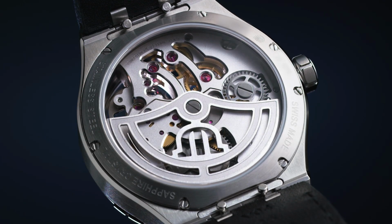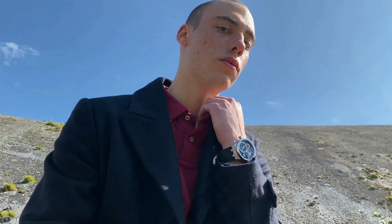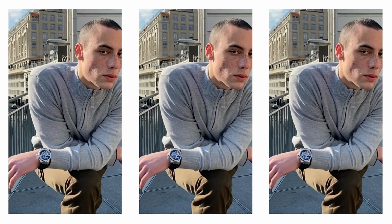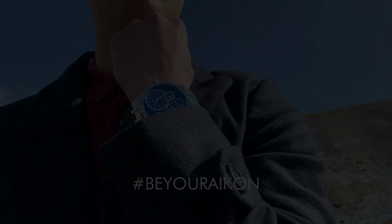The final result is a contemporary decoration, perfectly resonating with the front side of the watch. It's clearly an Icon. Wow, what a stunning piece. Who did you have in mind when creating this timepiece?